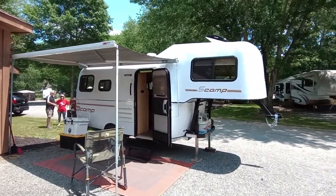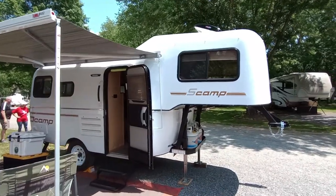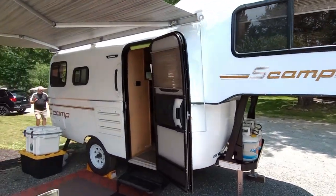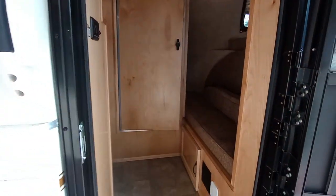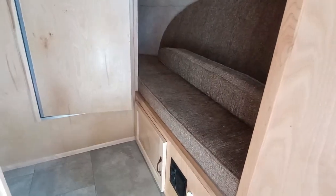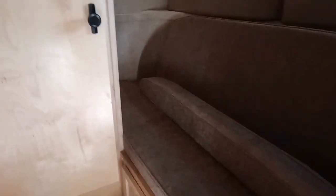Hey guys, I'm going to show you this Scamp. This is a brand new one. They bought it as a demo and brought it here to the Eggs on the Hiawassee rally. They are packing up, getting ready to leave, but I wanted to show you real quick.